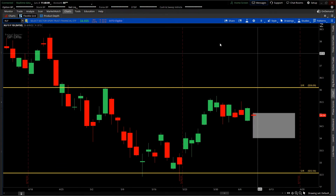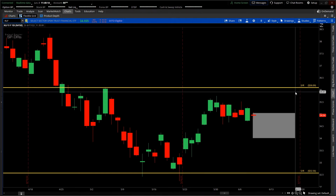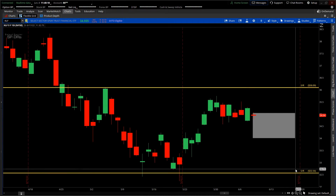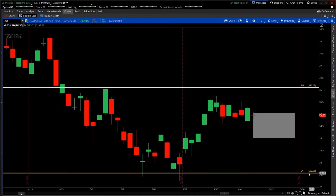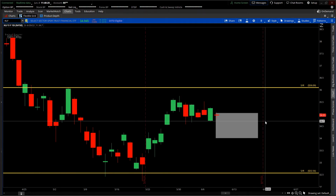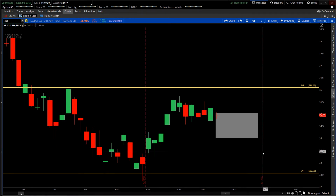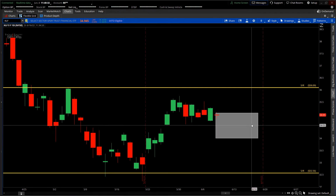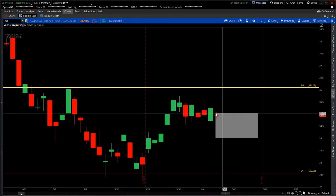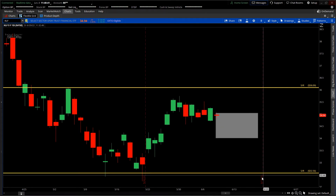From this dashboard, what I'm showing is that I've identified local resistance of $36.09 and local support of $32.56. What I'm also showing here is that this red hash line represents the upcoming June 17th expiration Friday for monthly option contracts. And this gray box is something that I just added as a visual representation of where I need price to be before June 17th.